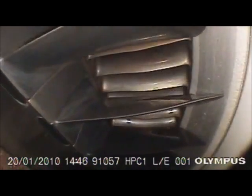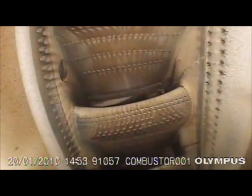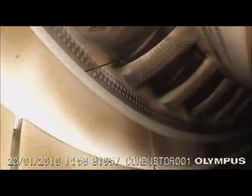This is the first stage HP compressor. At the moment I'm turning it rearwards. Usually the blades will come towards you. I'm just looking for any damage on the actual blade surface, leading or trailing edges. Occasionally you can get a little bit confused in there because there are so many blades. This is the first nozzle assembly that we're looking at, with all the hundreds of cooling holes on it. It's possibly the hottest part of the engine here. You know, practically a surgeon.